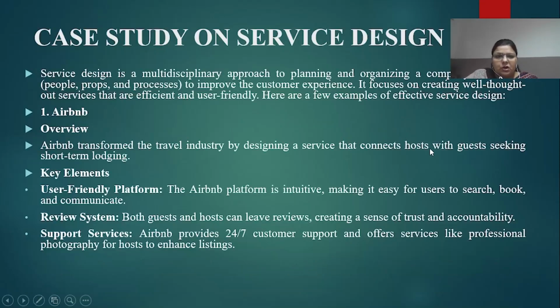Now let's talk about the case study of service design. As we read about what is service and service design in unit 1, or we can say in session 1, now we will see what service design is and how companies implement service design in their workplace. Service design is a multidisciplinary approach to planning and organizing a company's resources like people, props, and processes to improve the customer experiences. It focuses on creating well thought out services that are efficient and user friendly.